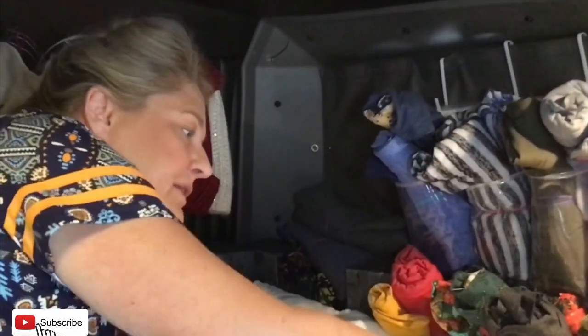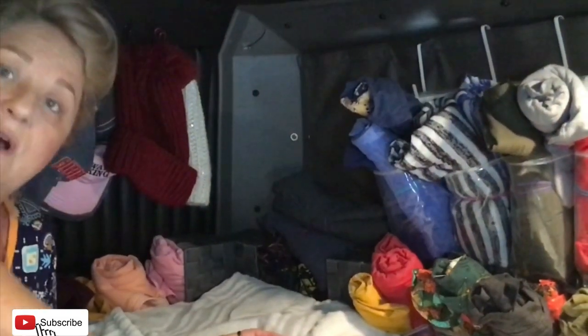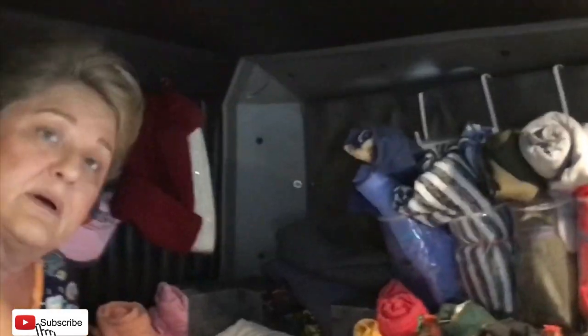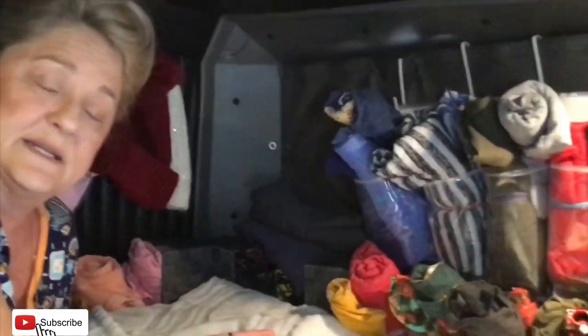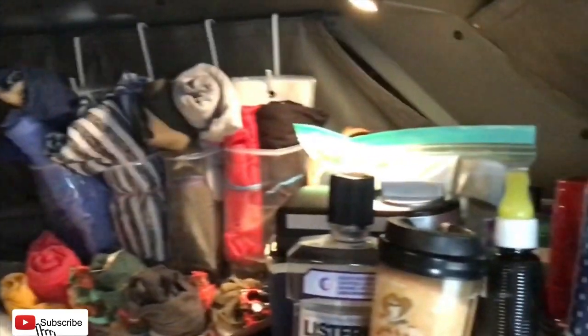These are just some of the things that I do. I've got a couple different blankets that I have up here. Again, depending on where we're at, we're constantly having to change our environment. So we go from hot to cold all the time. And so I've got a couple layers of blankets that I can pull down, my nightgown.